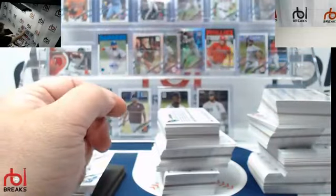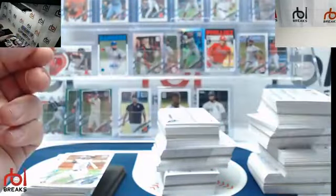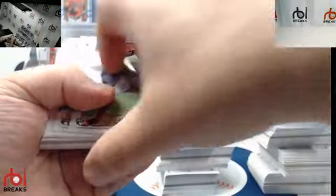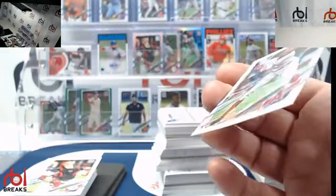Dial back. There's Danny Duffy, and guess what? Joe Adell's not under there, so I kind of wasted everybody's time. He's right there. It's weird.